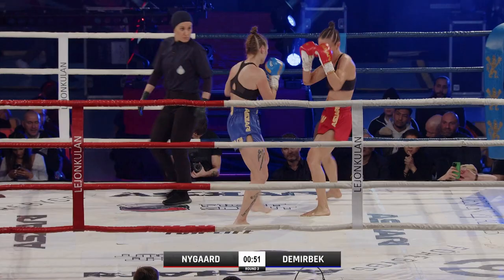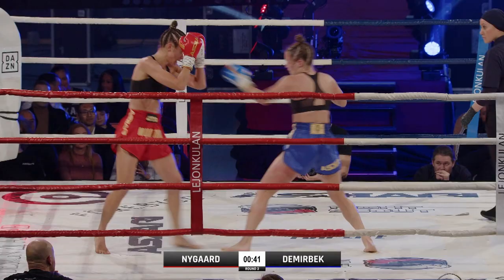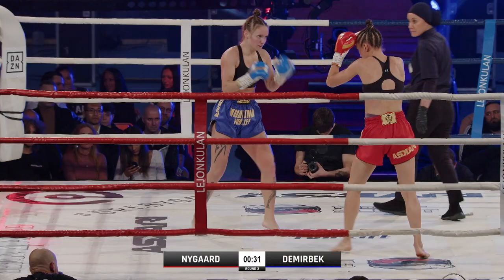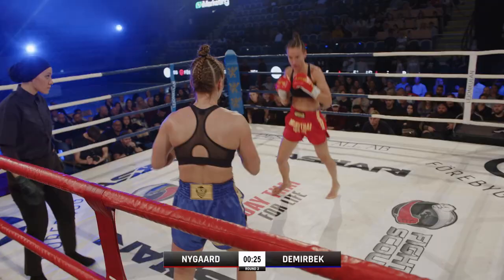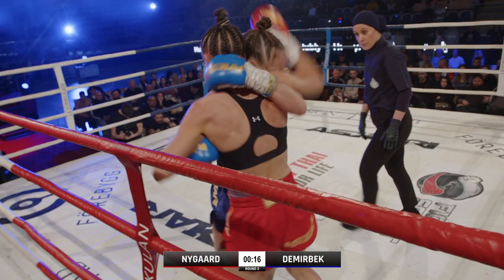Jabbing for distance, really, isn't she, Filiz? But still takes it off about just that in and out movement. Nygaard. Nice right hand. Livia really working out, really putting it on her. Pressing nicely for the clinch, stepped in with the right elbow.